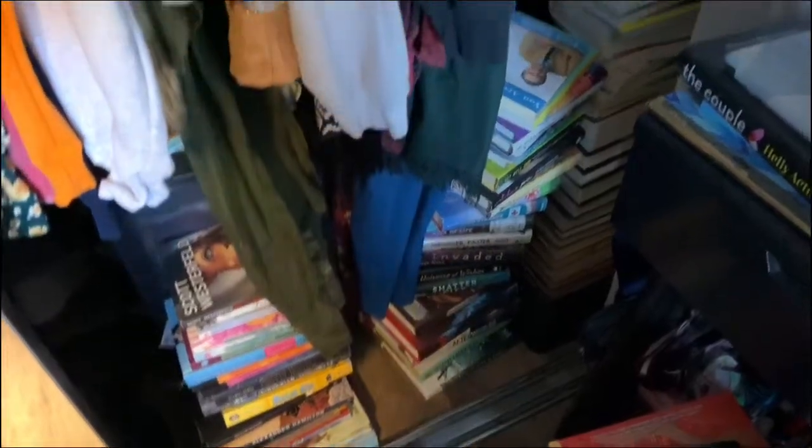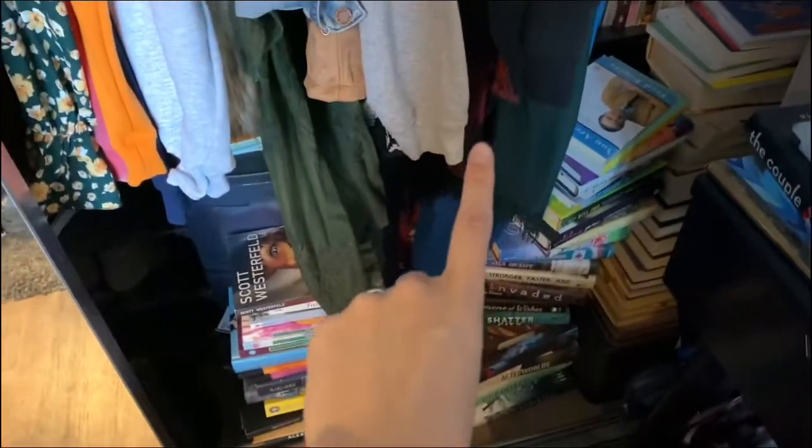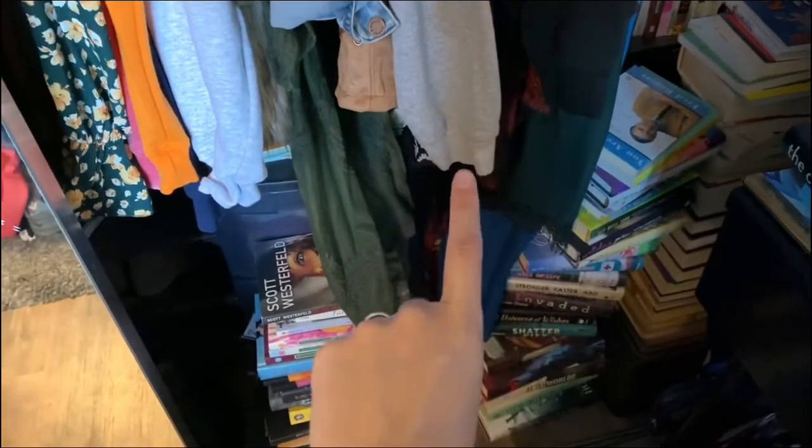However, the one thing I am excited about is the closet only has 3 piles in it. I'm going to try in part 3 to get this down to 1. That's the goal, ladies and gentlemen. An empty floor or 1 stack.